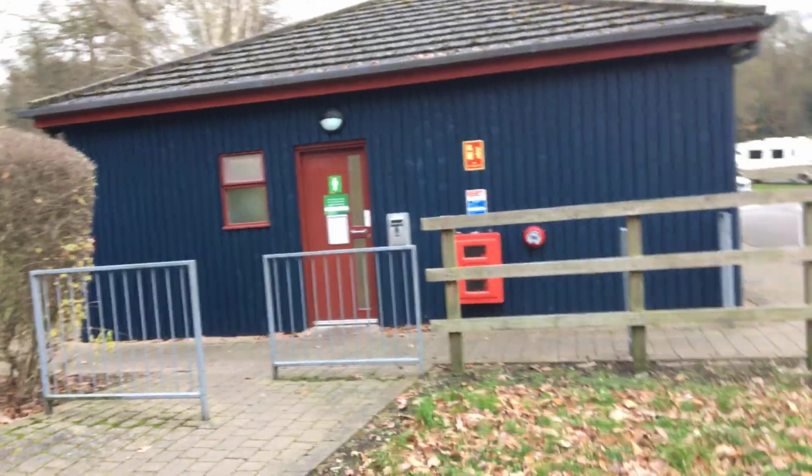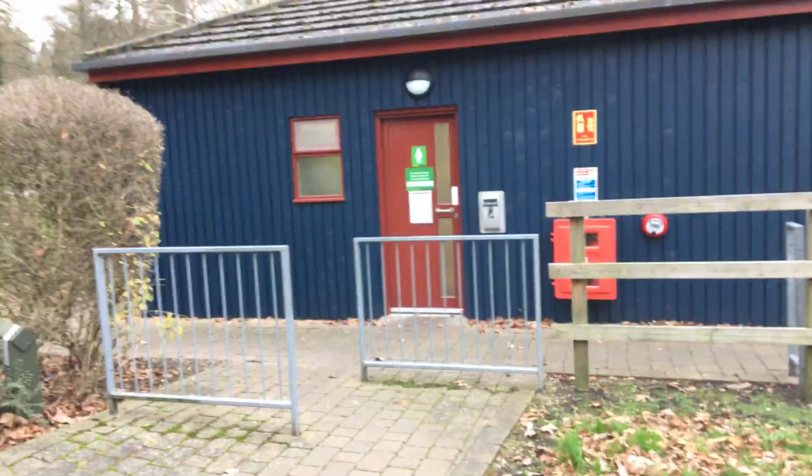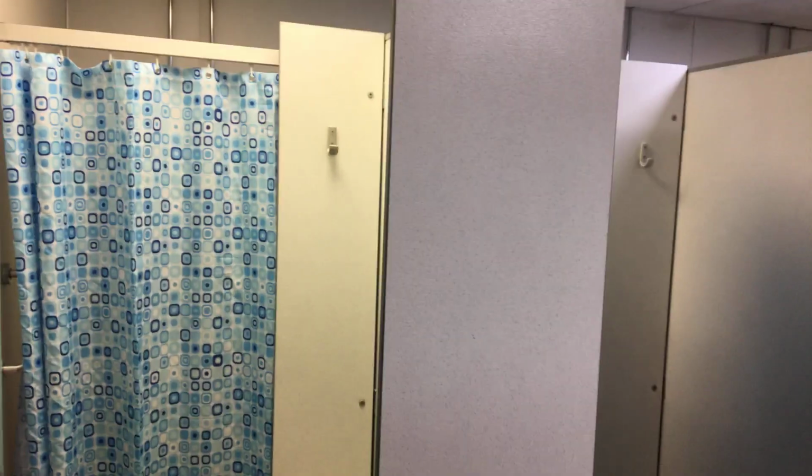2 like this in the middle of the site, and then 1 right at the top. Let's take a look inside to see if we can look at the facilities. Okay, so along one side, in this block, you've got 5 shower cubicles, which were obviously all cleaned and maintained to a very high standard, as you would expect with the Caravan and Motorhome Club.